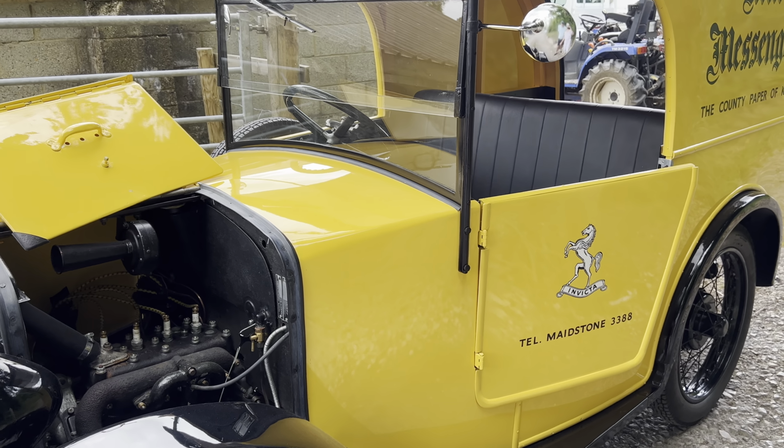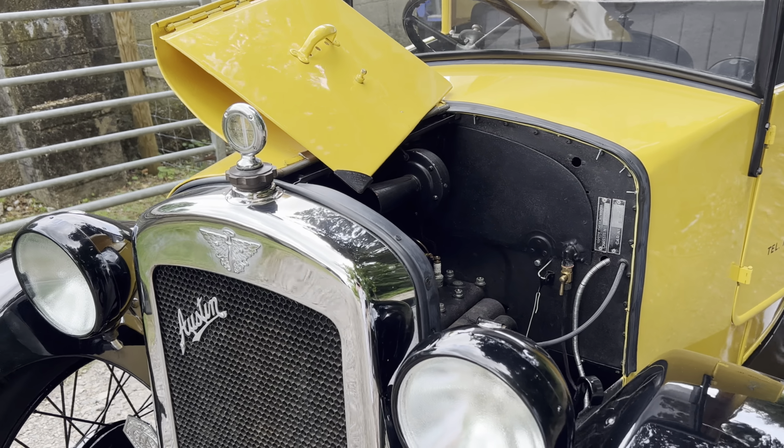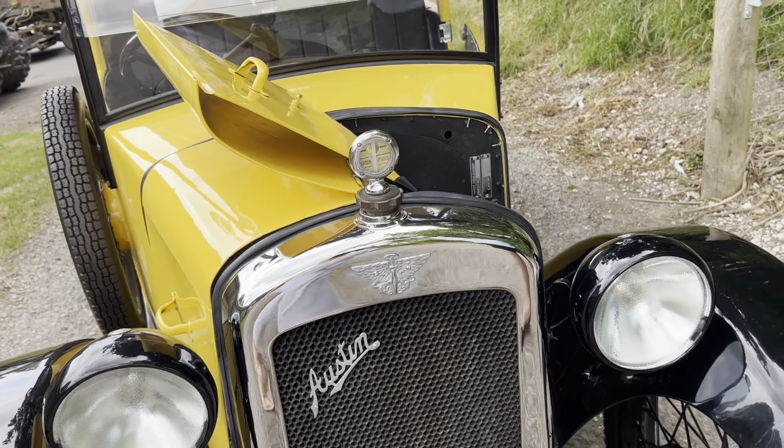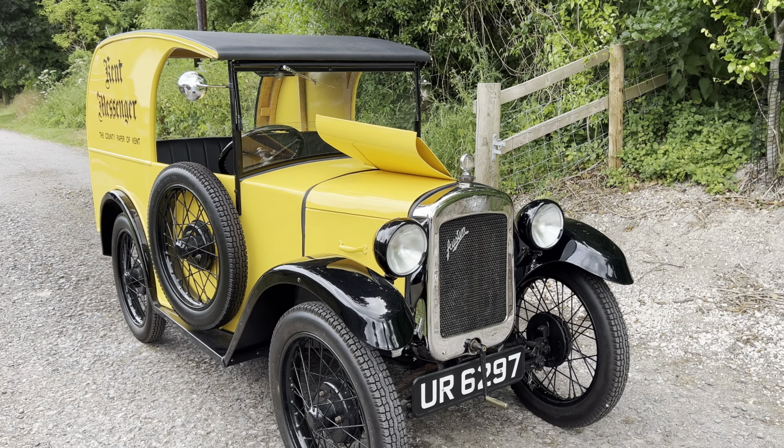And an absolute beauty. It'd be nice to keep her in the original livery, but one could perhaps have her repainted in one's own livery, so plenty of potential there for advertising for a small business, be ideal.